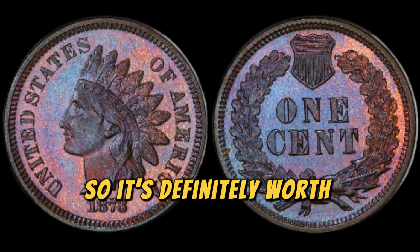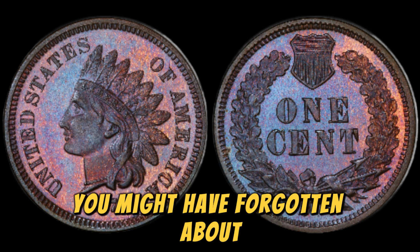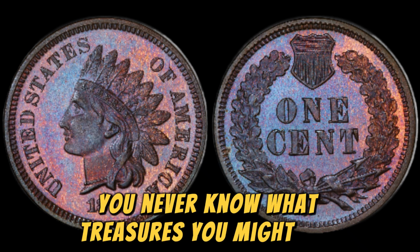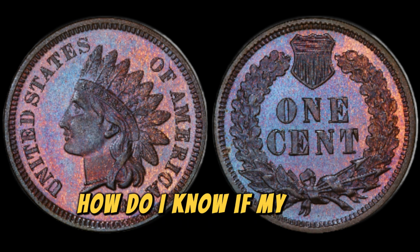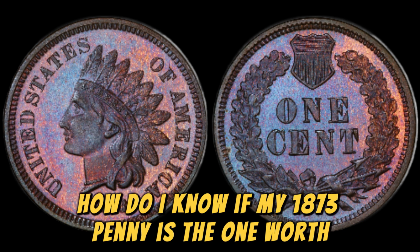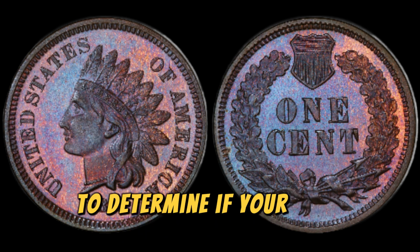So, it's definitely worth checking your coin collections or even those old jars of pennies you might have forgotten about. You never know what treasures you might find. At this point, you're probably wondering, how do I know if my 1873 penny is the one worth big bucks? Well, there are a few key things you can look for to determine if your coin is a valuable one.